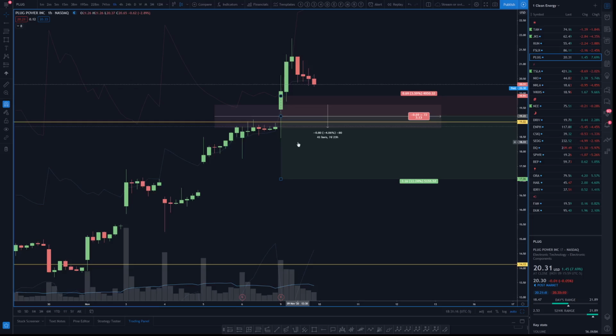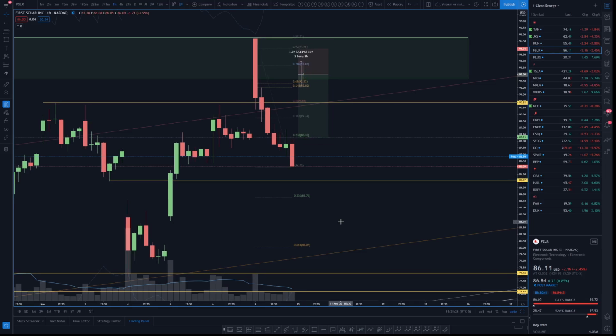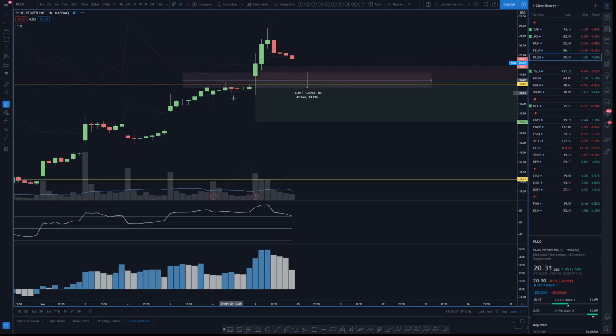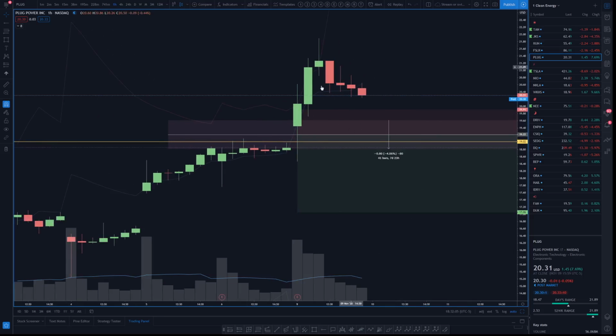And PLUG. Let's see. Oh, wait a second. Okay, so PLUG was set up. That was for here. I don't know if I commented on this. I think I commented on that in the chat room. Not exactly what you wanted to see, right? So when you get this short fill, it enters your zone and then it pulls out of your zone and doesn't go anywhere. That's a huge red flag. So typically what you want to see, you want to enter your zone and then it pulls away. So in this situation, if you had taken this trade, you got to accept that stop loss. Otherwise, you'd be very much in the red.